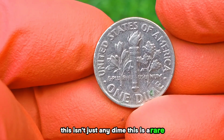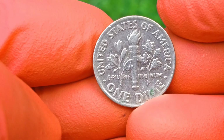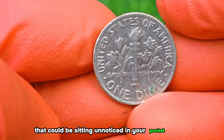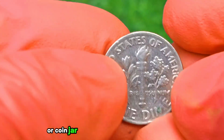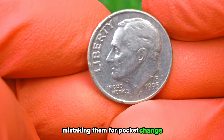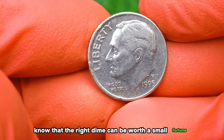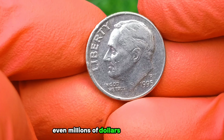This isn't just any dime. This is a rare, powerful symbol of American history, liberty, and hidden wealth that could be sitting unnoticed in your pocket, drawer, or coin jar. While most people overlook dimes, mistaking them for pocket change, collectors and experts know that the right dime can be worth a small fortune, even millions of dollars, in today's market.